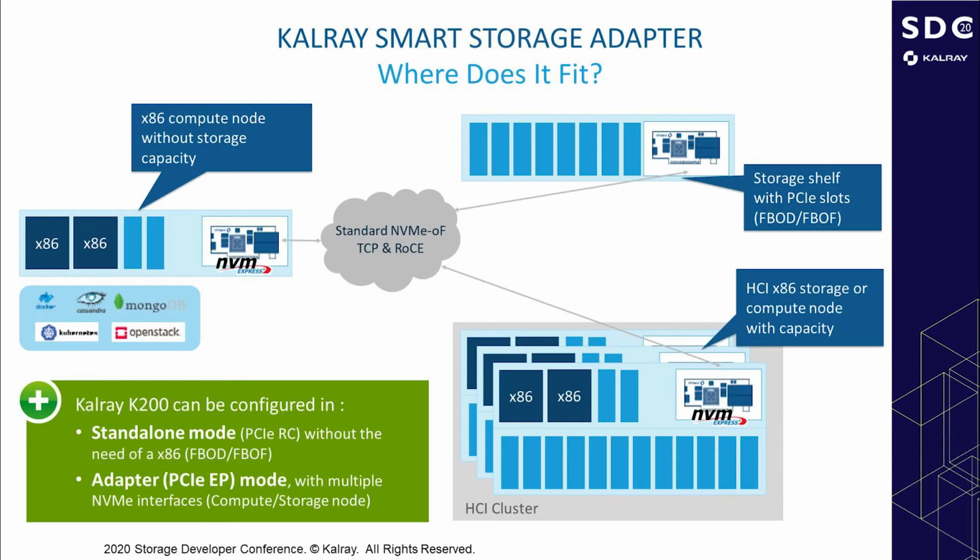In this picture, we will see where it fits inside data center appliances. First, it can be put in the FBOD or FBOF configured in standalone mode, which means that we don't need any x86 processor in those storage shelves. We can put the Kalray Smart Storage Adapter inside HCI storage or compute node with capacity, and we can put a Smart Storage Adapter inside x86 compute node without storage capacity. In these two latter cases, the adapter is configured in PCI mode and has some peer-to-peer capacity in order to control NVMe or SAS HBA peripheral inside the server.